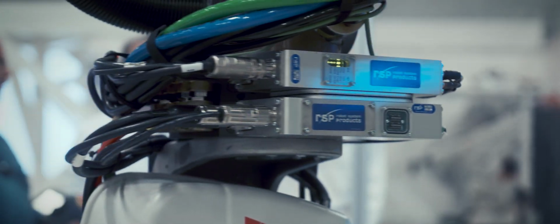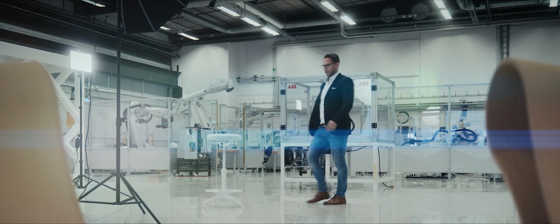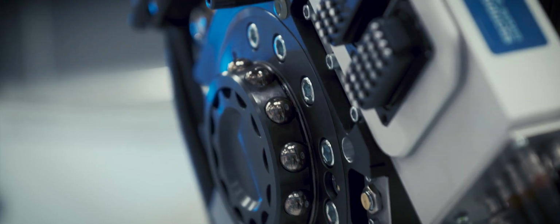Robot System Products is a company that makes industrial robot accessories for factory owners across the world. Our products include tool changers, swivels, hose packages, and more. We make it possible to get the most out of industrial robots while maintaining both safety and operational reliability.